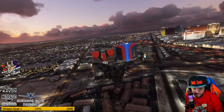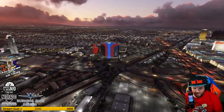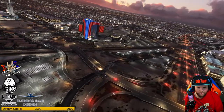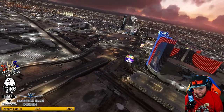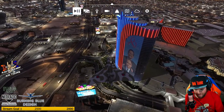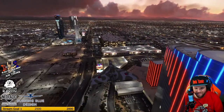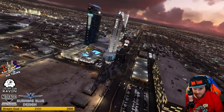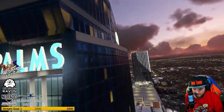Oh, there's Penn and Teller on the actual side of the building. Awesome. Get a picture of that. Look at that. We never went to the Palms. Like I say, we went to Rio because we saw the thing. We never went to the Palms. That looks good there, though. I'm going to fly through. Whee.